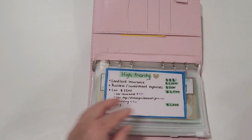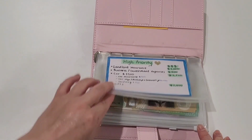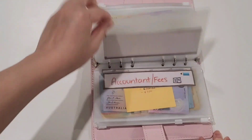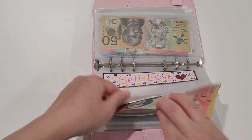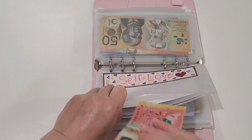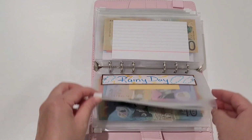Now I'll just give you a quick update with my second binder as well. This one covers my investment property, other investments, and my self-love and gifting and all sorts of things that I haven't included in the first binder. So currently in self-love, I'm going to show you guys how much I have in there. Just bear in mind, sometimes I do cash stuff off camera, because if I'm only putting some more cash in one envelope, that's not enough content to film for you guys. So I often don't film that.